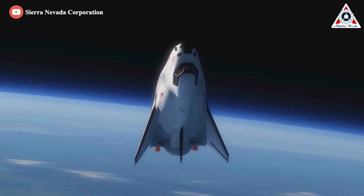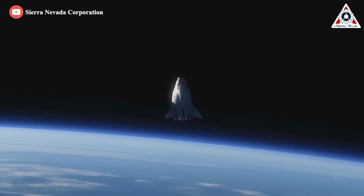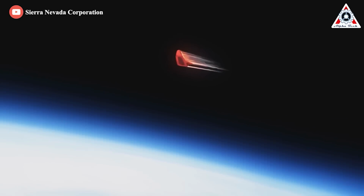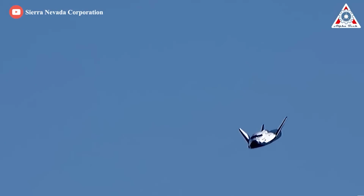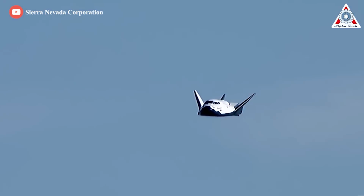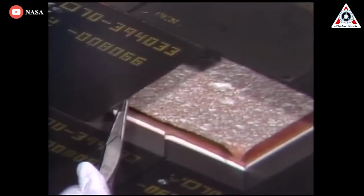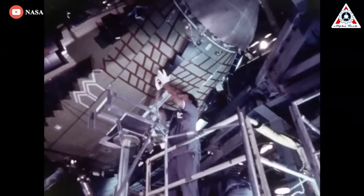A TPS is designed to protect the spacecraft from aerothermal heating when re-entering the Earth's atmosphere, temperatures that can reach 1650 centigrade or 3000 degrees Fahrenheit. In the case of Dream Chaser, the TPS ensures a safe entry, descent, and runway landing. The TPS includes a coating made of various heat-resistant material. In the cases of both the Space Shuttle Orbiter and Dream Chaser, this coating is made of tiles.